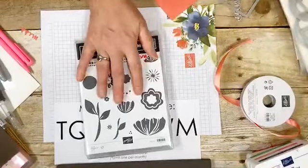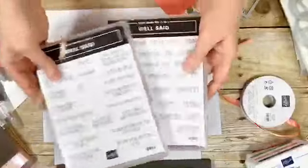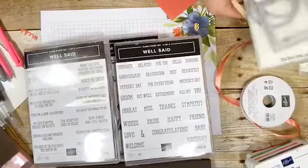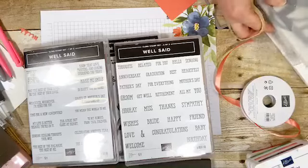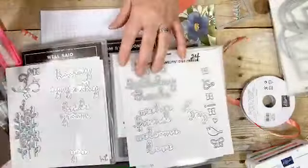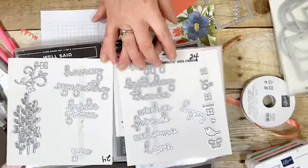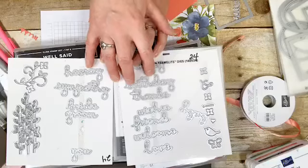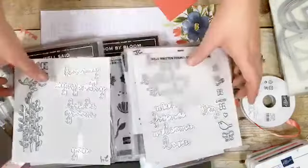For the words, because this has no words, I use the Well Said stamp set and the coordinating Well Written Framelits, which comes with 24 different framelits. I have Wish pulled out from here because that's what we're using today, I think. Oh no, Miss. M-I-S-S, Miss.